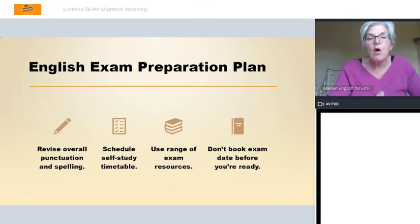And finally, what I'd like to say is please don't book your exam before you're ready. It's soul destroying. As Jenny said at the beginning of her thing, if you're what I would call a native English speaker, you speak English and you go to sit an English exam, oh, this is easy, I speak English, and don't get what you want, it's so destroying, and it sort of sets you back. So my advice is take some time, think about which exam's best for you, look into it, and then plan your study time.